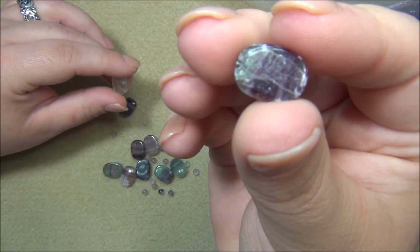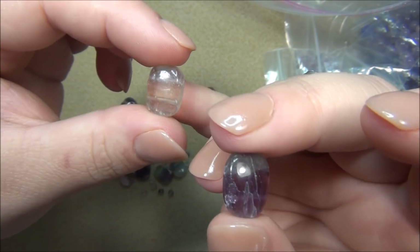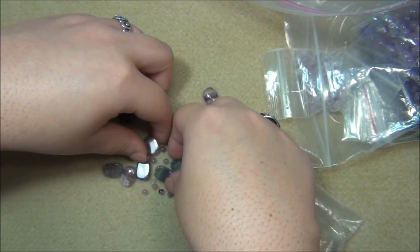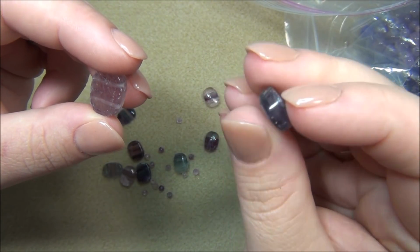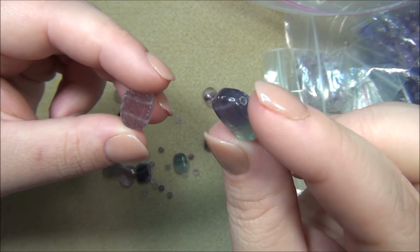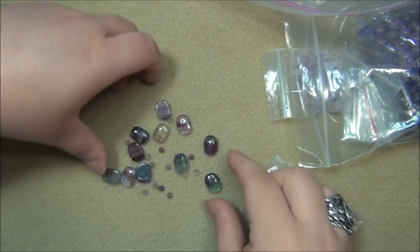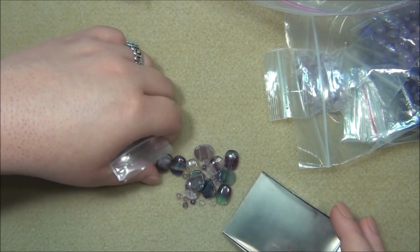Some of them are kind of rough. Now I have heard that fluorite is a softer stone, so you have to be careful with what you do with it. It's a little fragile. One side is flat and one side's dome, so there is a top and bottom to this bead. Look at that, it's so cool. So I'm thinking this is probably a bracelet that was taken apart and broke.